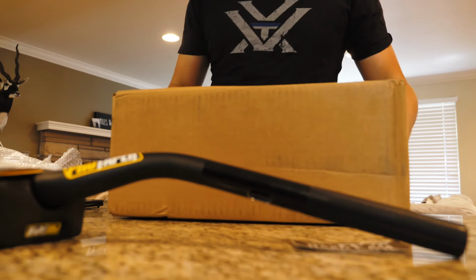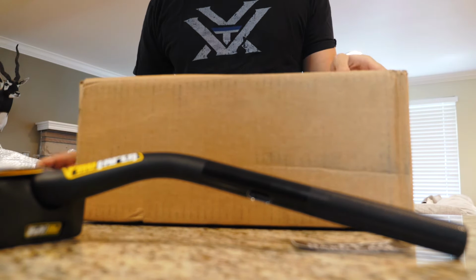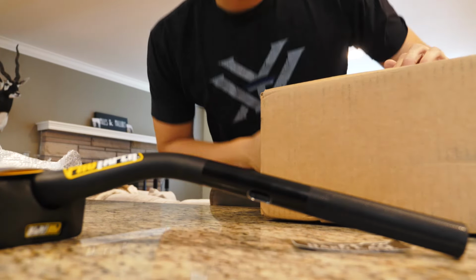Second package. This one's from San Jose Customs. This should be the headlight and pegs. They make a few other things, but they do a bunch of different Harley accessories, and they're based out of my hometown, San Jose.